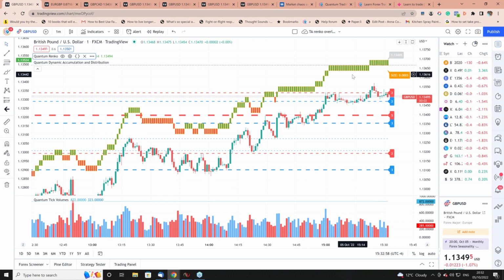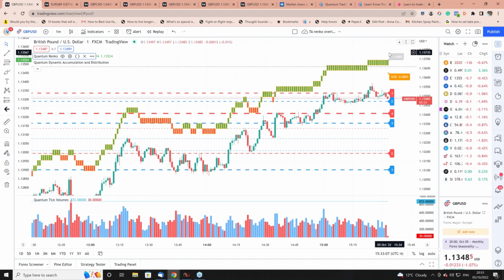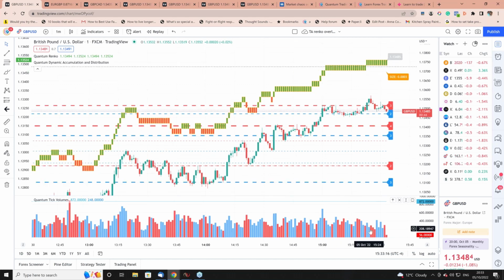And it just builds these lovely bricks, the solid walls. When it goes into congestion, it goes into these modes. And if it's going to carry on higher, it'll come out the other side and start building again. It's just a really, really cool way of using it. And as I say, you can slide it around like this. And obviously at the bottom here, we've got volume as well. So we've got really everything we could want.